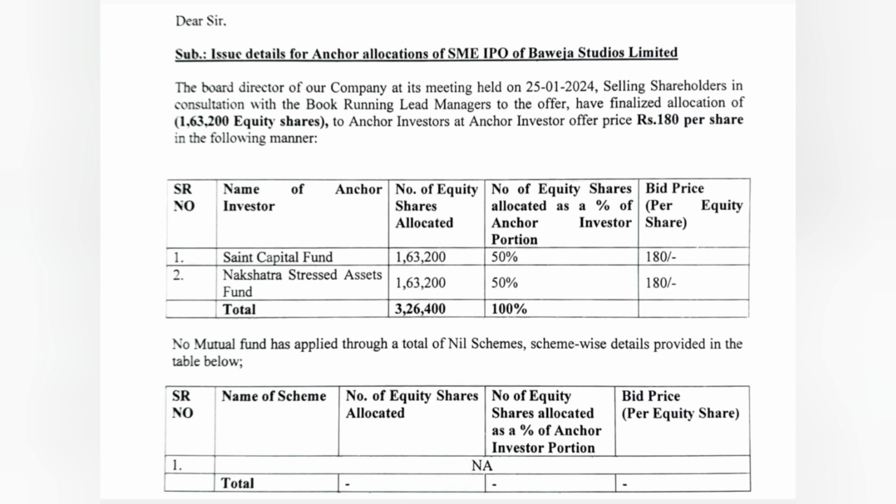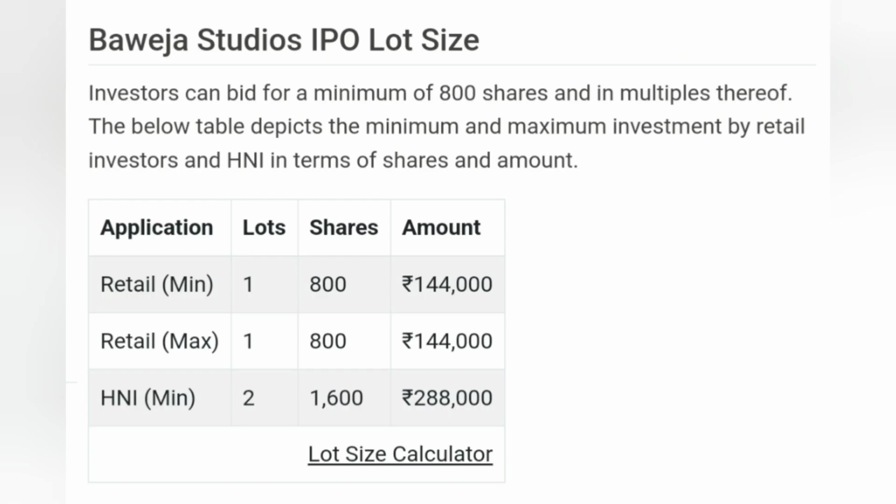There are a total of 2 anchor investors in this IPO. To buy a single lot of this IPO, we will require 1,44,000 rupees. Retail investors can apply for a minimum and maximum of 1 lot only, while HNI players can apply for a minimum of 2 lots.